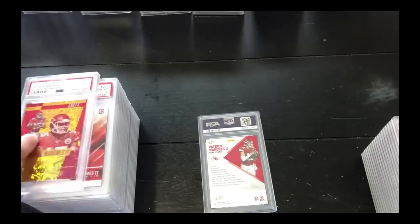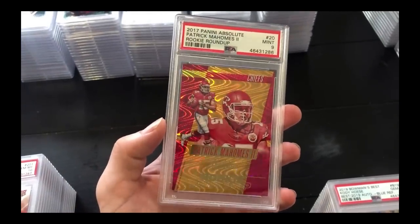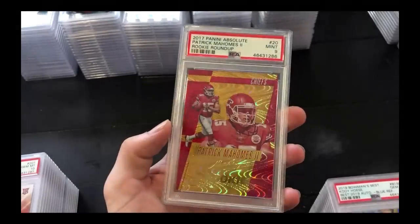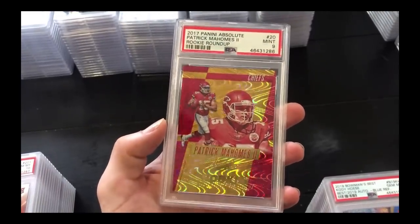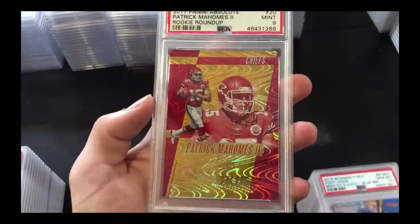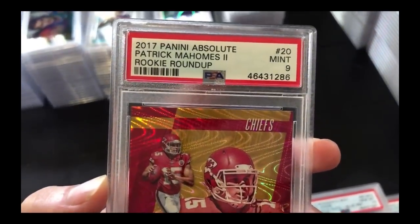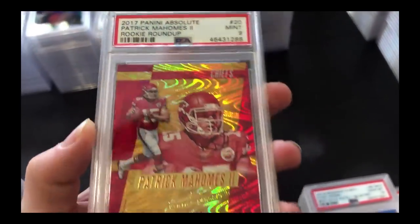That sucks. Rookie Roundup. This is a cool looking card. Really cool. I need to go back and look. Is this the swirl version? Did I buy a swirl version and not know it? Oh, I gotta go look at this. Okay. I get these so mixed up. Yeah, this is the Rookie Roundup. This is not the retail version.